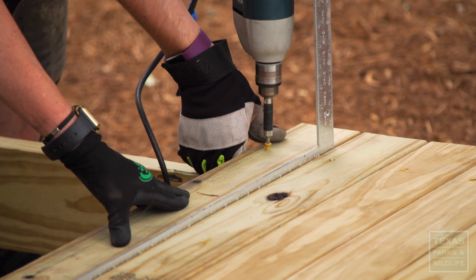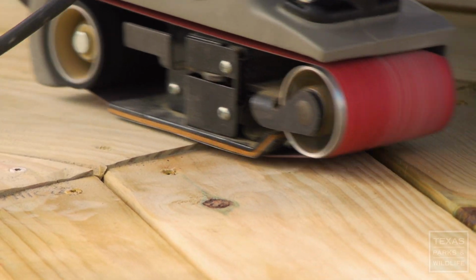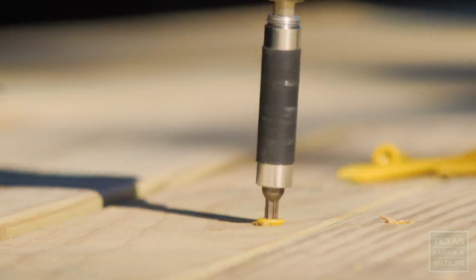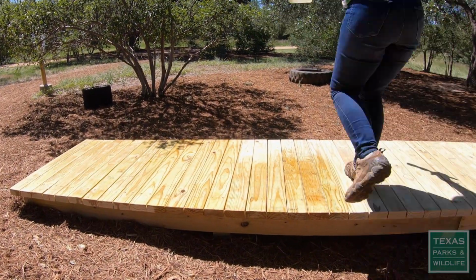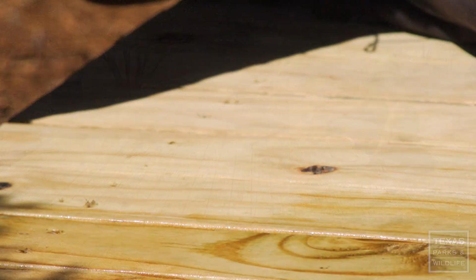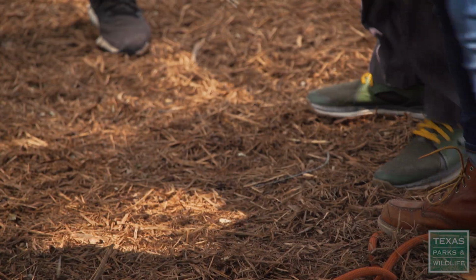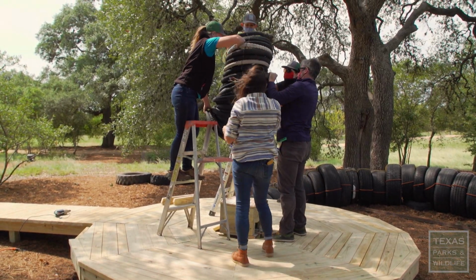We are in the home stretch. Just a few more days until opening night. Final touches of drilling down the deck, and then we're gonna seal it so that it stays nice and shiny for all the kids who are gonna be running on it. We've had quite a few folks volunteer and help us out.